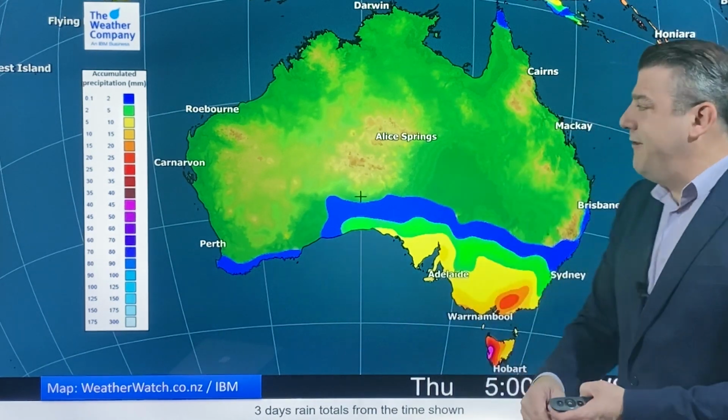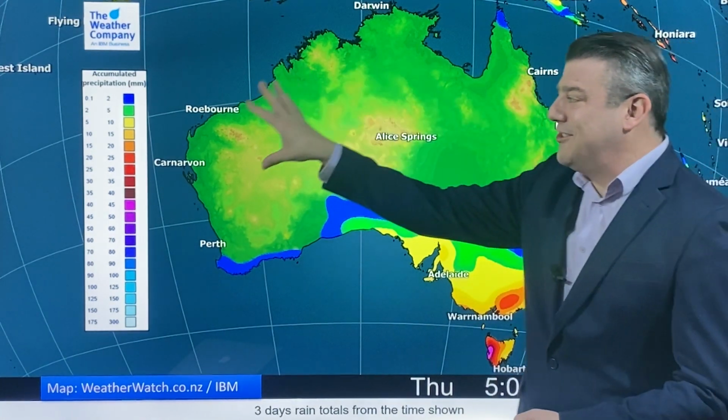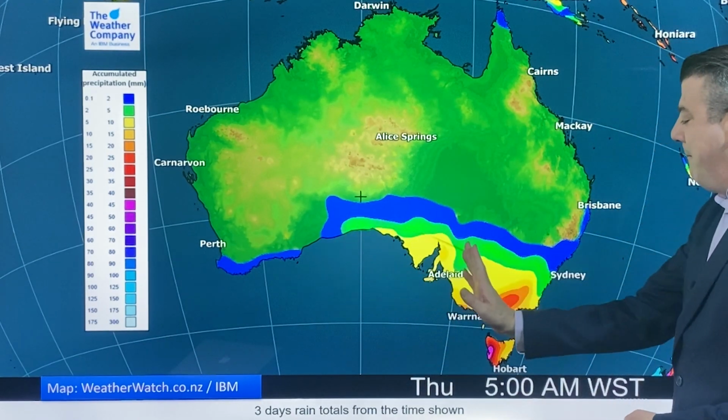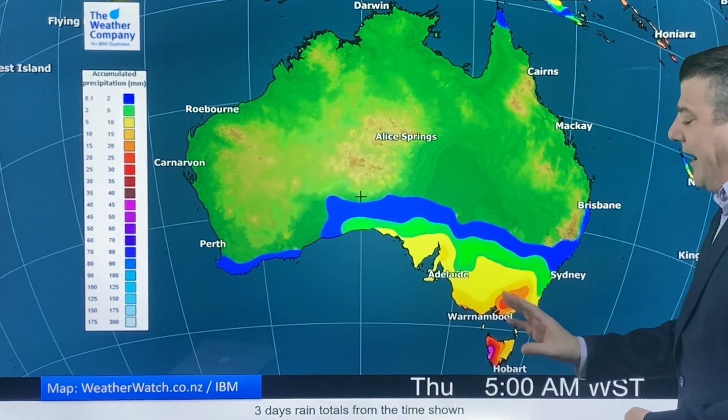In Australia, we haven't forgotten about you, but look, there's not much to talk about. No rain really for most of the country, but we've got a few showers and that patchy rain coming through here with that cold front.